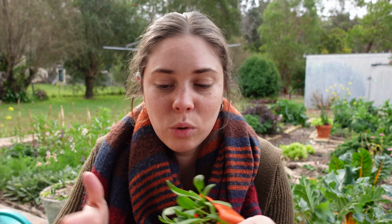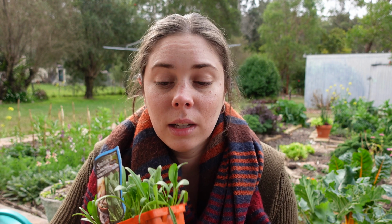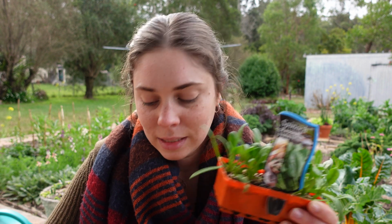This spinach is really great because you can just tuck it in and around the garden wherever you have a little bit of space. It only really needs like 20-30 centimeters or so, and you can pick the leaves at pretty much any time really. So I'm going to be planting these sometime this week, and this afternoon I'm going to be planting this one, which is catnip.